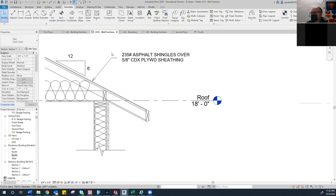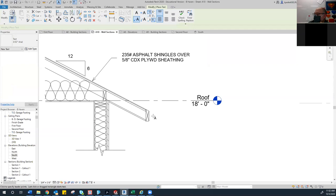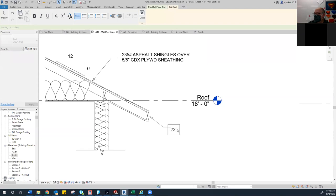Okay, so if you do it the other way, let's do another note, and then do the fascia here. The fascia is not really labeled very well. It's talked about as a double starter course. This is how I would do my fascia, and I'll do the leader on this one. So it's attached. A point there, bring the line down, bring it over. This is going to be a 2x wood fascia, and the abbreviation for wood is WD.